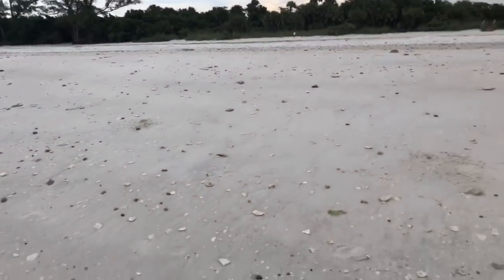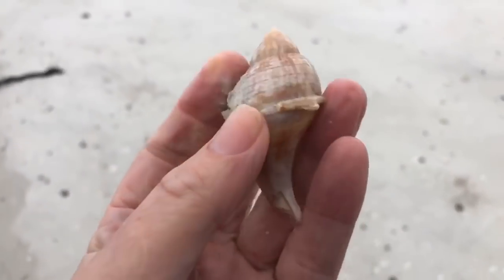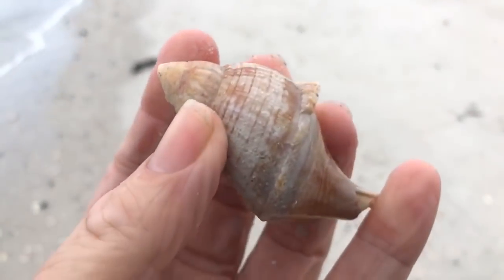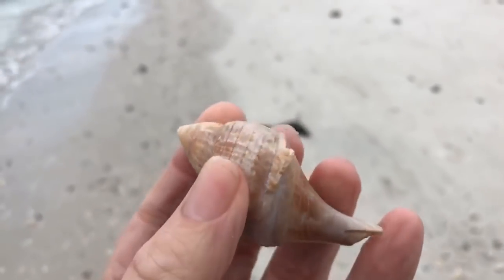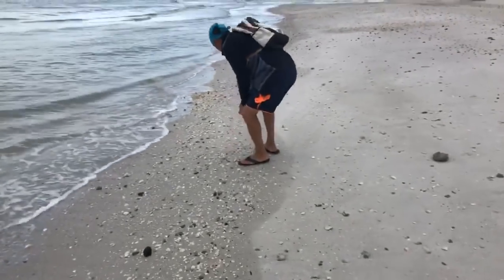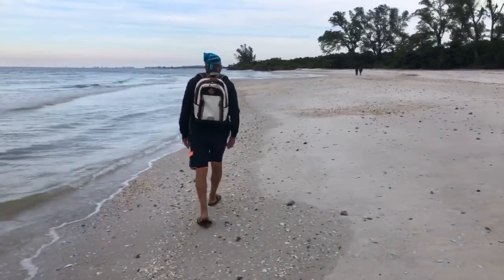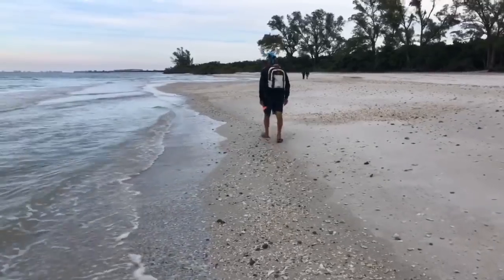Like here's a broken tulip. Looks like a big broken tulip shell. That's all I keep finding are broken shells this morning. Still beautiful, even though they're broken. Use your imagination. Think about what they look like if they're whole. Not seeing any murex shells either.